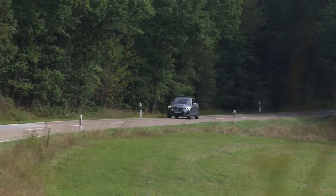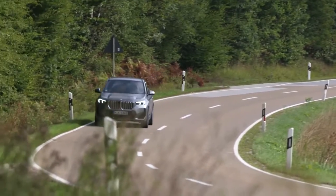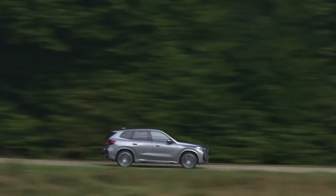For the diesel range, you get a 2 litre unit which will produce 148 brake horsepower or 209 brake horsepower. Both of these also have the 48 volt mild hybrid system. Let's go on to the plug-in hybrid options.